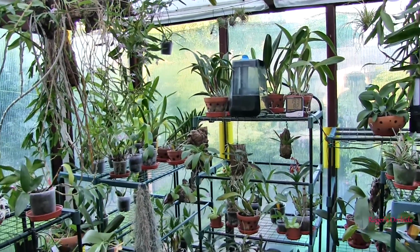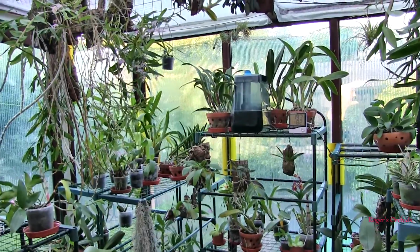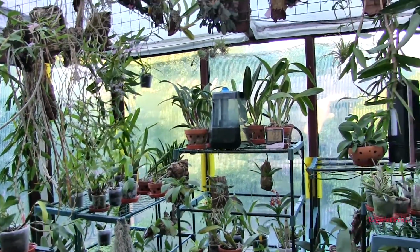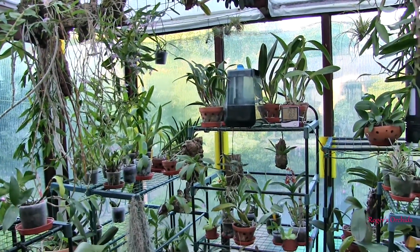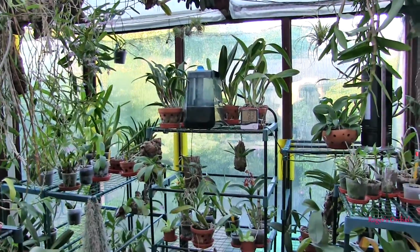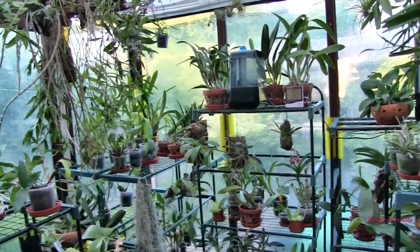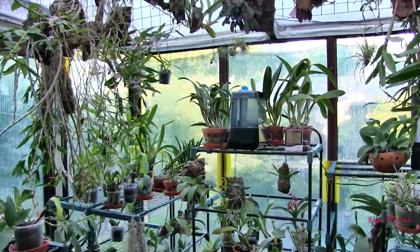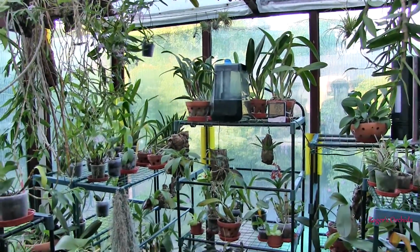And another guy specialises in miniatures, the true miniatures. Some very odd species in amongst his collection, most of which I can't even pronounce, and certainly haven't heard of. So people grow different orchids in different ways, and some of those people have been growing 40, 50 years, so they've had plenty of time to specialise and build up specialised collections.